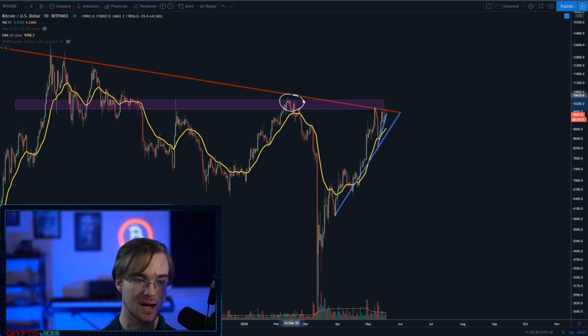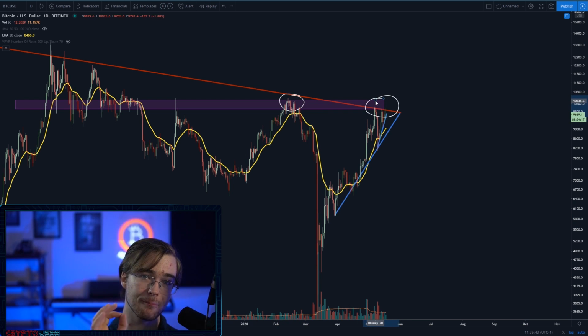We have not set a higher high right now, so I am cautioning you. I'm not telling you to short, but I am provoking thought in you. Be thinking about this. We're sitting right below this resistance. Are we going to break it? I want you guys to come to that conclusion on your own.